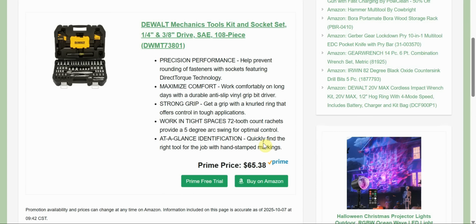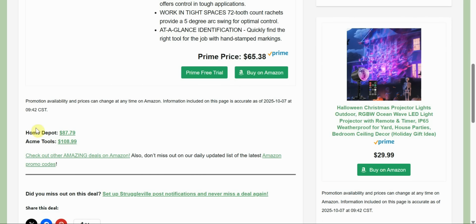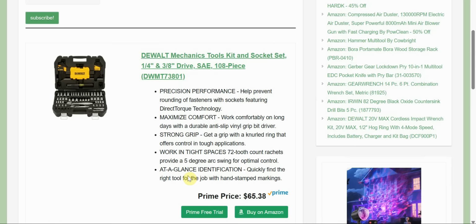Plus, sometimes I like the ones that are just a little bit smaller because they're lighter weight, they're more portable, easy to carry around. As nice as those big 3-drawer ones are that sometimes we can get for $99, we'll see this year if they come back at $99. I have a feeling we might start seeing them at $119, $129, just because the way prices of things have gone. And those sets are really great. The only problem is heavy as shit. You can barely pick that thing up, and you certainly don't want to be taking it all over the place with you. So I do kind of like this one being a little bit lighter, more maneuverable. It's going to be $65.38 for Prime Day. Home Depot is $87, about $20 more, and then Acme Tools is $108.99.